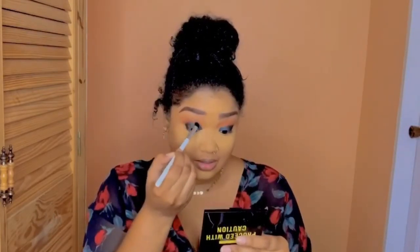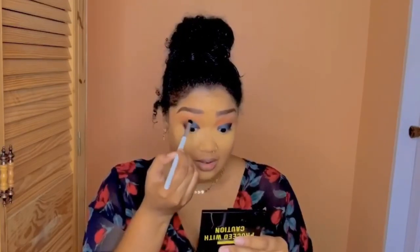So now that that lid is totally covered by that color, we're going to be going in with a clean blending brush, and we're just going to be blending it a little bit into our crease. So we start from in our crease itself, right where the line of the lid color meets our crease, and we're just trying to get them to blend together just a little bit, so we get rid of that harsh line. Just going back and forth.